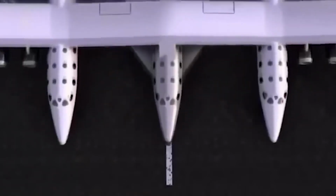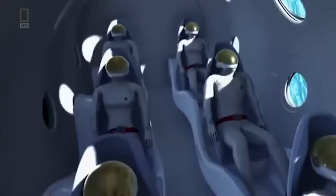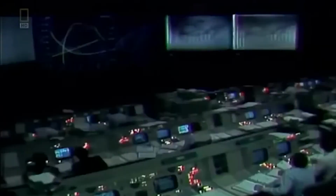Different game than Scaled has ever dealt with. We've got to carry 8 people in there, 2 pilots, 6 passengers. So there's just a whole lot of depth to what it really means to build a spaceship that you can fly every day. To succeed, they have to do what only 3 governments have done before them: put human beings in space.